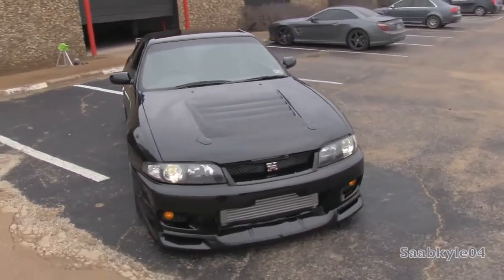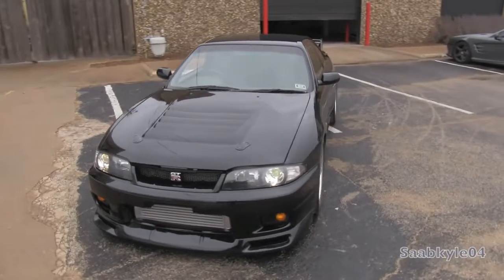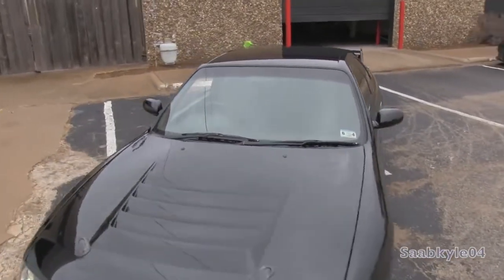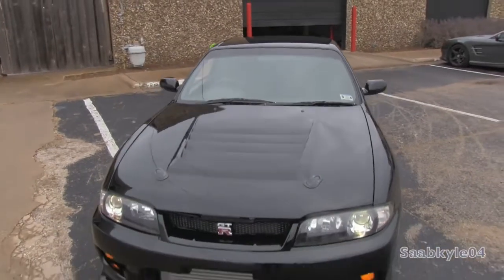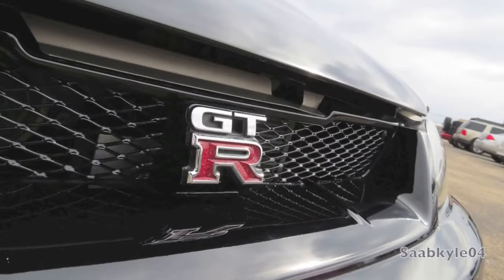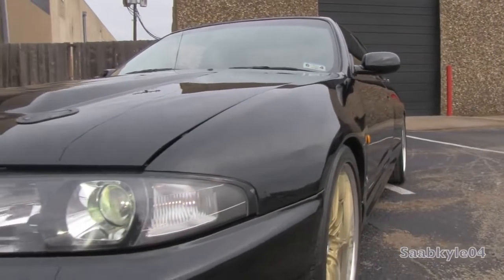In fact, one of its claims to fame was winning all 29 races of the 1990 Japanese Touring Car Championship, among many others. The Skyline was available in both 2- and 4-door configurations, while the GTR could only be had as a 2-door, as I touched on earlier, aside from some very rare 4-door special editions in the mid-90s.